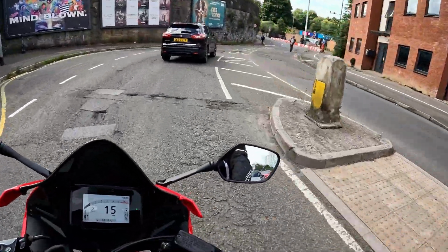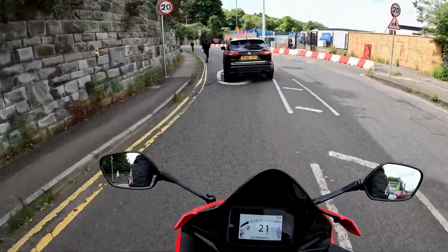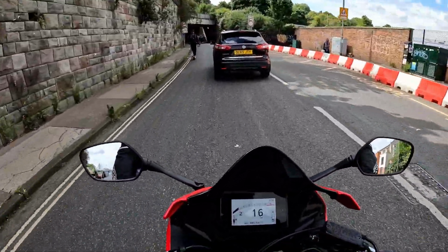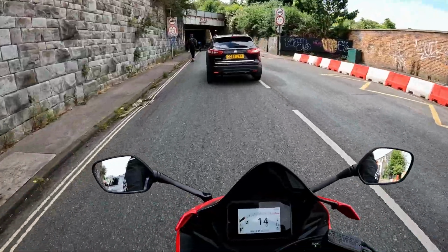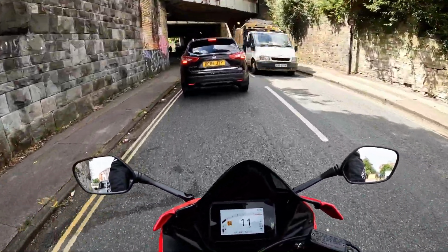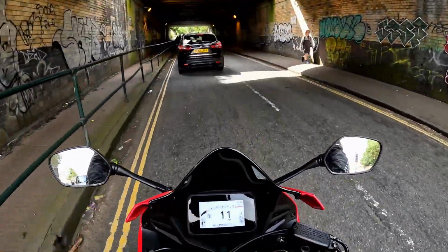Go for another little scenic route before we hand the bike back. Oh, very slow moving traffic now. CBR can handle it, no problem.